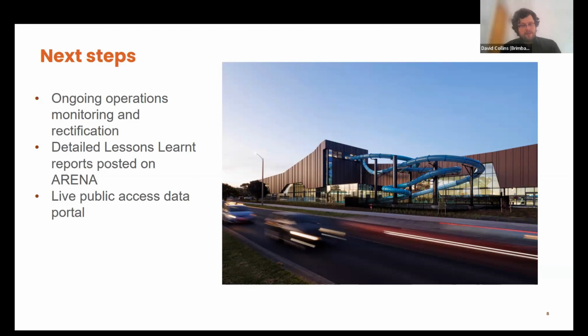There are some lessons learned reports up right now. There's going to be a live public access data portal sometime early next year, and hopefully we're going to resolve some of the monitoring issues that we're facing at the moment, and especially look at how we can use that thermal storage more effectively. But that's probably it. So I'm really happy to take some questions. Thank you.